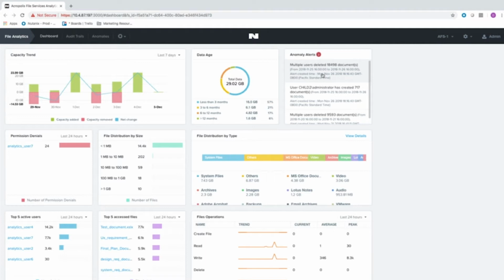And this is a quick view of the actions to take for different types of anomalies. So you can set up different rules to track different activities which show up as anomalies in the environment. When defining these rules, you can specify what types of anomalies you're looking for.